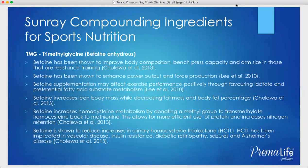Trimethylglycine, TMG, which is betaine, has been shown to improve body composition, bench press capacity, and arm size in those that are resistance training. If you shop around the bodybuilding shops, I don't think you'll see very much of this. This is an unsung hero. Betaine has been shown to enhance power output and force production. Betaine supplements may affect exercise performance positively through favouring lactate and potentially fatty acid metabolism, certainly lowering lactate. Betaine increases lean body mass while decreasing fat mass and body fat percentage.